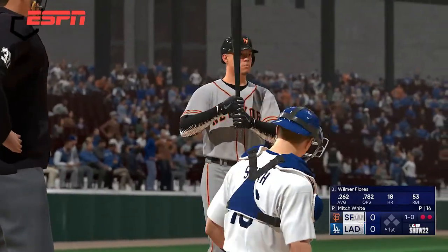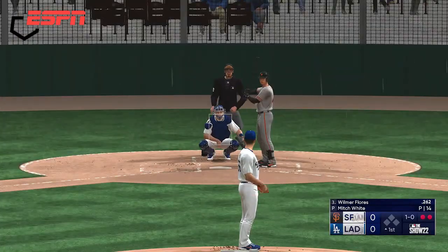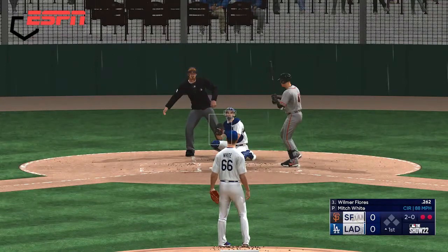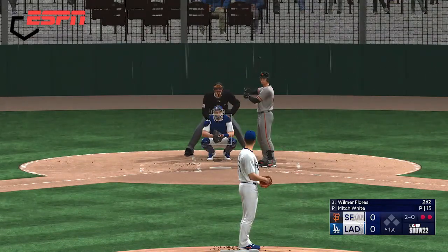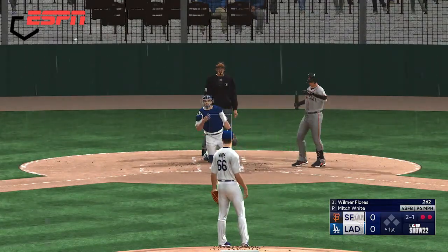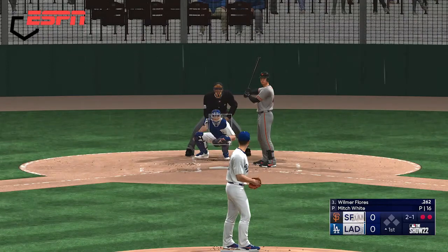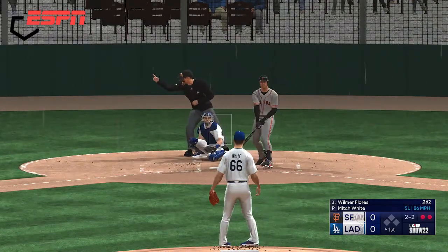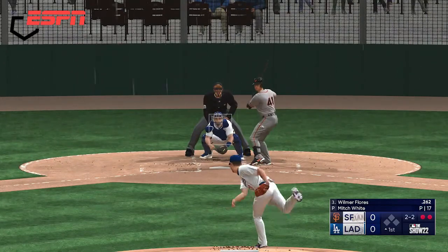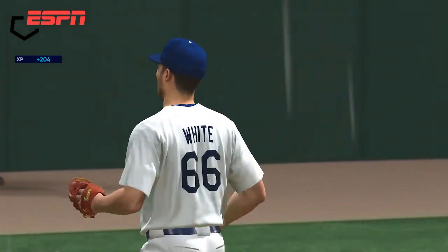Wilmer Flores in the box here lets that one go for a ball. The 1-0. That's inside. 2-0. Foul ball there. Kicks and fires. Strike two. Well, there's a certain point where you have to commit to what you think you see, and he guessed wrong right there. Nasty slider with a swing and a miss, and he got him. And good work there as he gets a 1-2-3.